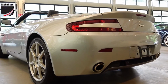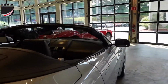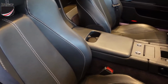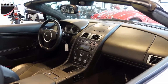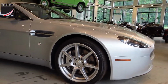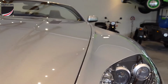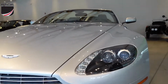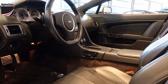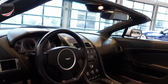This Aston Martin has about 12,000 in optional features. It is titanium silver on phantom gray, and it looks absolutely stunning. It is the sport shift, so it is an automatic. It has navigation, upgraded rims, HID headlights, memory front seats, and some additional creature comforts.